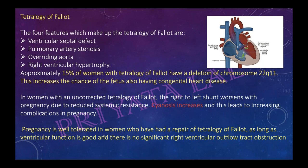Apart from this, if it is uncorrected and pregnancy happens, there would be right to left shunt. There will be increased deoxygenated blood. There would be cyanosis, and that will lead to pregnancy complications. But if it is well corrected and well treated, like tetralogy of Fallot, and ventricular function is good, there is no right ventricular outflow tract obstruction, then pregnancy will be well tolerated. It is not important for part 3 people, but for part 2 people, only this much knowledge is important, because sometimes they ask questions from here.